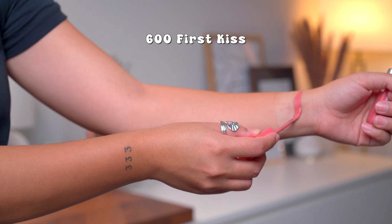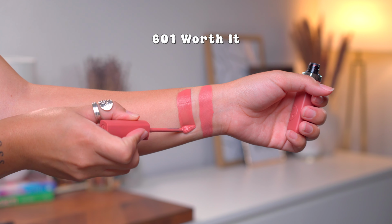I have no clue. It does seem like, looking at these tubes right in front of me, we just have another range of pinks and reds. Really not many nudes, which I'm kind of sad about. I was hoping that they were going to be coming out with more nude shades, but you know, it is what it is. As I swatch these, I'll tell you a little bit of information.